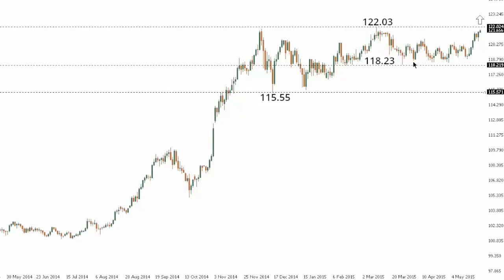Dollar yen. So dollar yen has been locked within a multi-week, multi-month consolidation, though this could be coming to an end very soon, with the market now poised and closing in on a retest of that critical 7-year high from earlier this year in March at 122.03. A break and close above 122.03 would open the door for the next major upside extension in this market towards the 125 to 130 area further up. Any setbacks in dollar yen should now be very well supported ahead of 118.23.